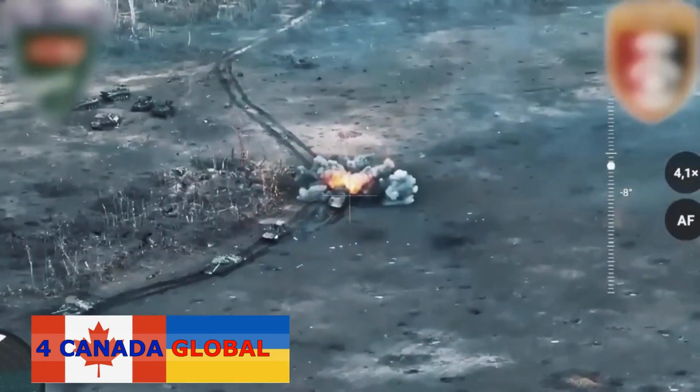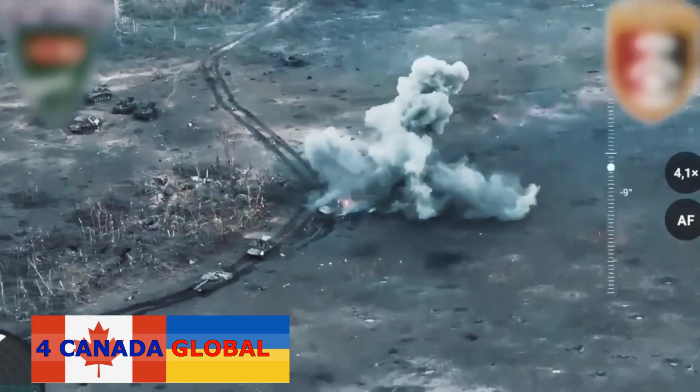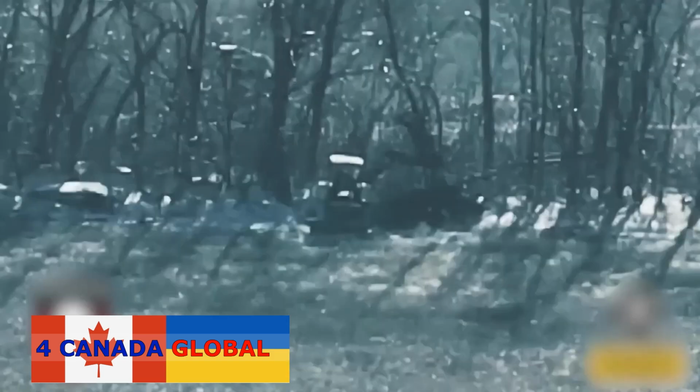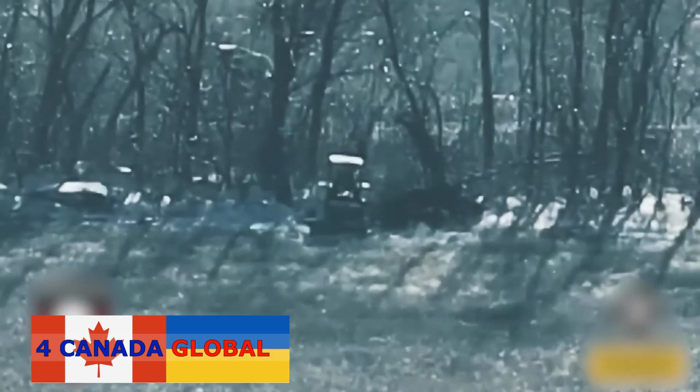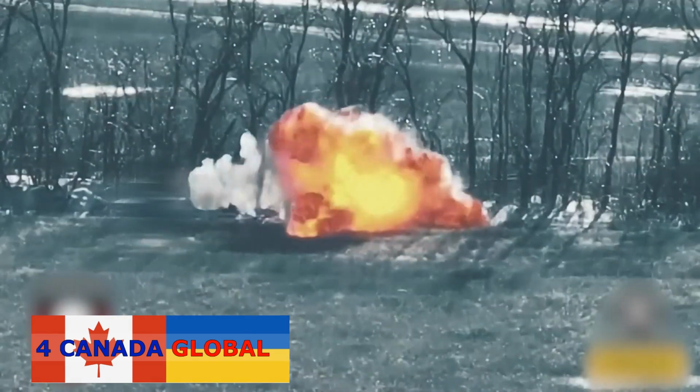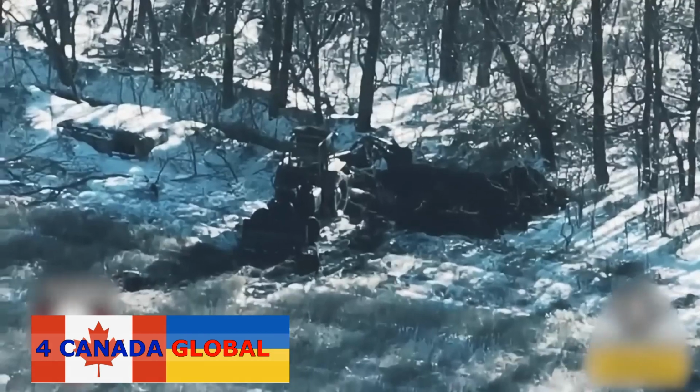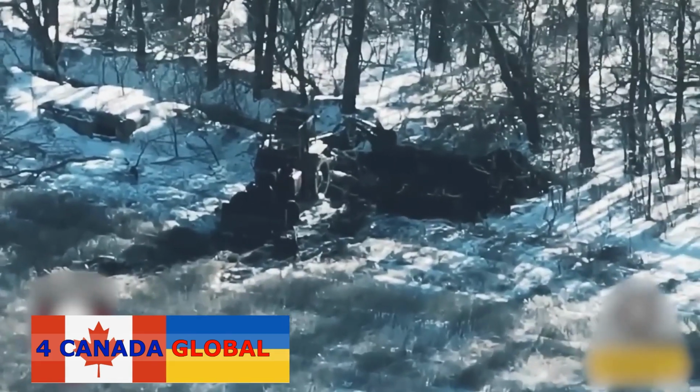Kamikaze drones can reach Russian tanks, armored personnel carriers, and infantry in the most inaccessible places or several kilometers from the front line. In this video, the Russians are preparing fortification structures, and engineering equipment is at work. The drone dives into an excavator, and an explosion occurs. The fuel ignites brilliantly. The job is done perfectly.